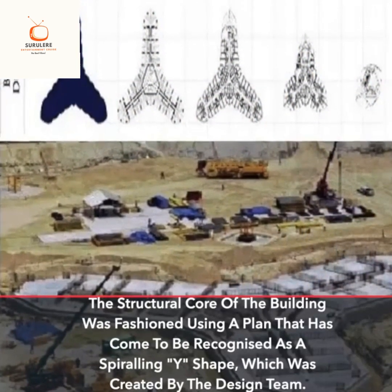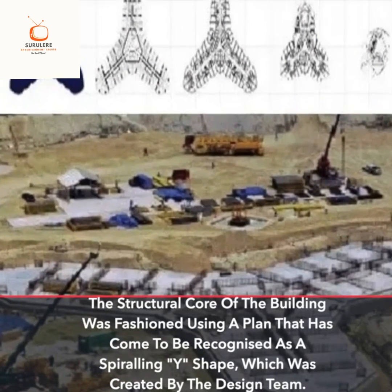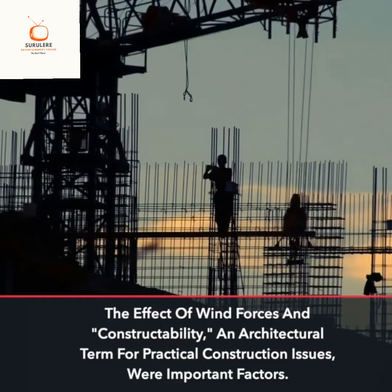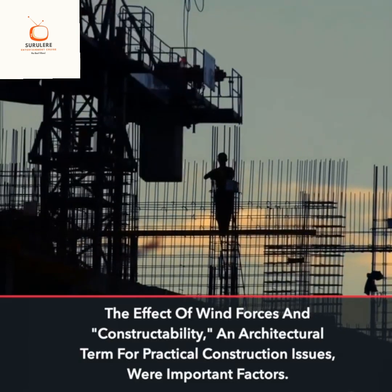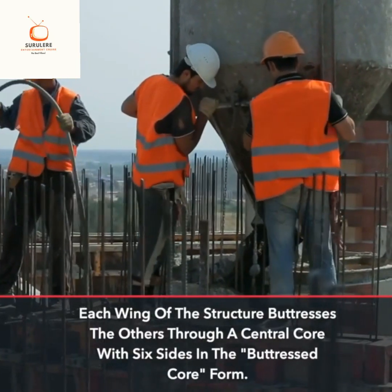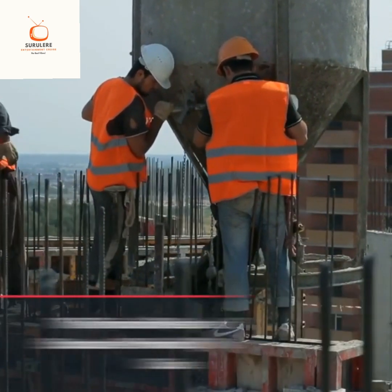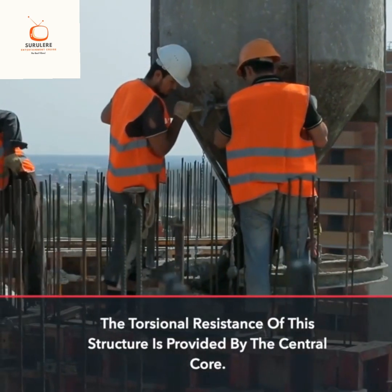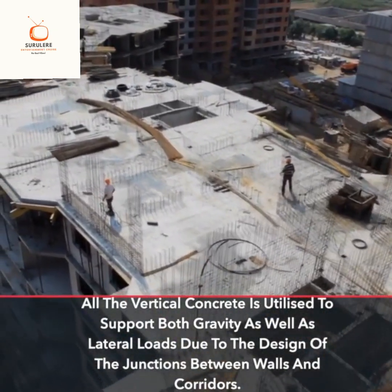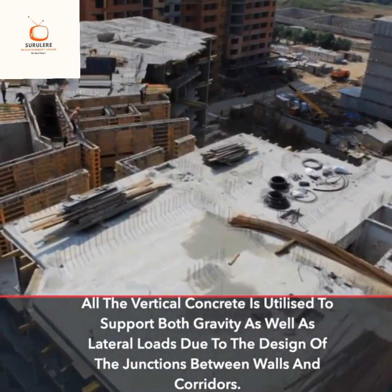The structural core of the building was fashioned using a plan that has come to be recognized as a spiraling Y shape, which was created by the design team. The effective wind forces and constructability, an architectural term for practical construction issues, were important factors. Each wing of the structure buttresses the others through a central core with 6 sides in the buttressed core form. The torsional resistance of this structure is provided by the central core. All the vertical concrete is utilized to support both gravity as well as lateral loads due to the design of the junctions between walls and corridors.